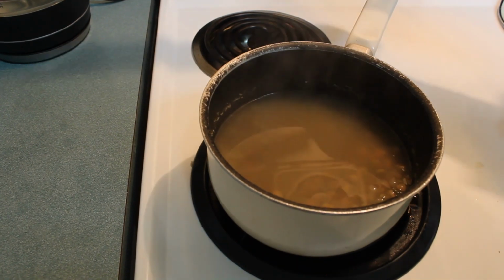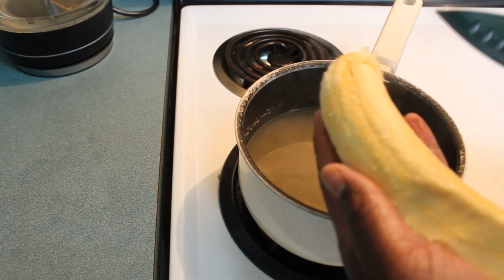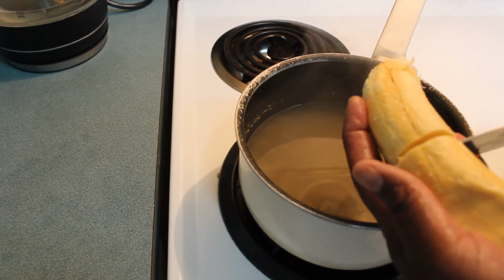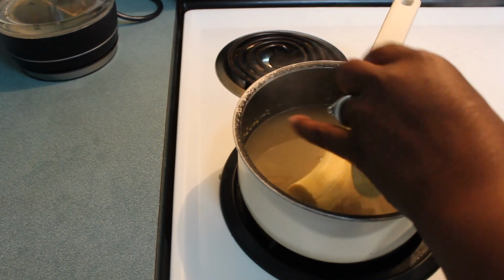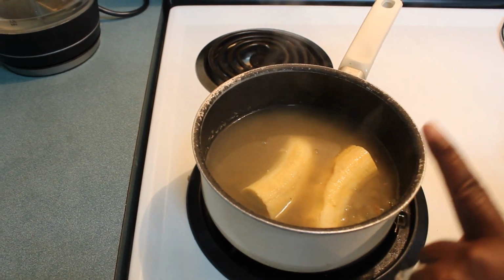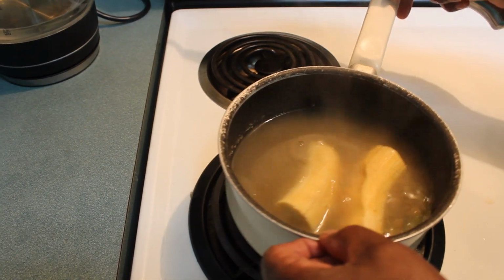Okay guys, so my rice has come to a boil. I just lowered the stove. So what I have here is a plantain. I'm going to cut it in half. And this is a nice firm plantain, not a green plantain, a ripe plantain, but a firm one. Sometimes I'll put a plantain inside of the rice, but I would put it in just as I'm about to add the rice.